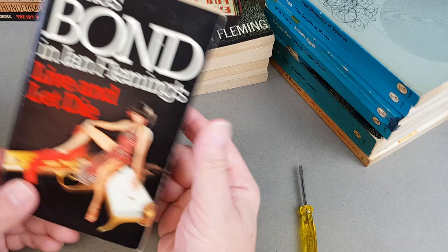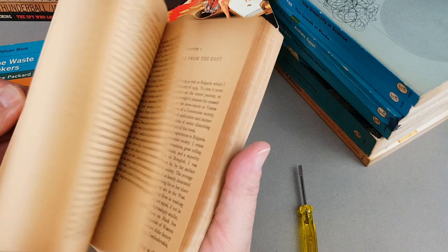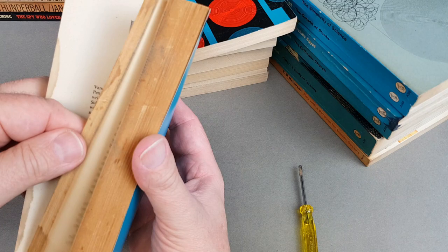And just a couple more Pelicans here. Stagnant Society and the Waste Makers. Cool. Right, let's sort these ones out.